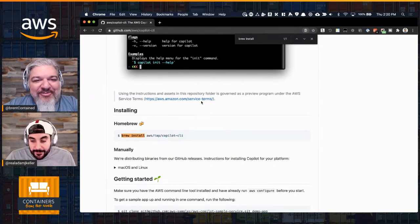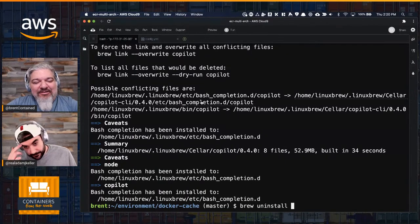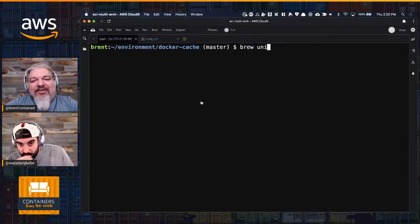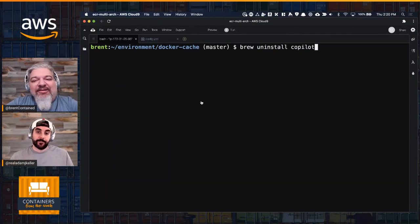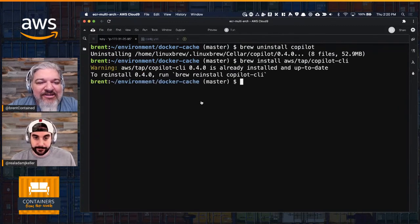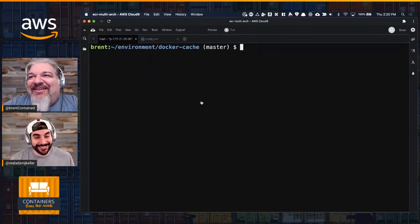All right. Learn from my mistake. So let's brew and install. Wait, yeah, I'm in the right place. Brew uninstall Copilot, because who knows what that is. And let's brew install AWS tap Copilot CLI. It's all good. It's already there. But if you didn't have it, then it would install it for you. That was my whole point. I shouldn't have even taken that little deviation. It's okay.